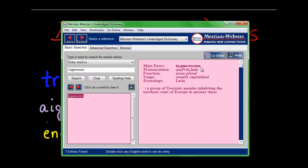Ingevonese is from Latin, and it's a group of Teutonic peoples inhabiting the northern coast of Europe in ancient times. So kind of like, I don't know, cavemen, some kind of old people, or group of people. And so this word is basically an adjective form of that. So it's pronounced Ingevonic. The tricky part of this word is the first half. The second half would be easy. Once you ask for the alternate pronunciation, Vonic, you're going to know it's V-O-N. And the fact that it's an adjective means it ends in I-C, clearly. So the first part is the hard part, the I-N-G-A-E.